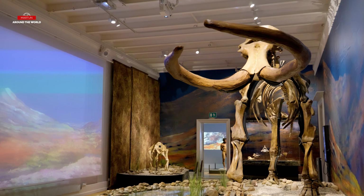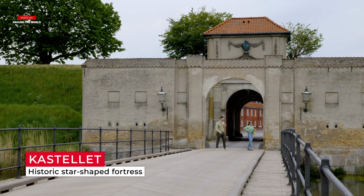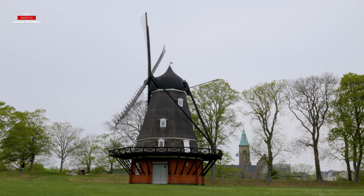In a moment, you'll hear about one of the best museums to visit, but first, Kastellet. And that is a fortification. It forms a military site, a cultural historic monument, a museum, a windmill, and a park, which many locals use for walks.